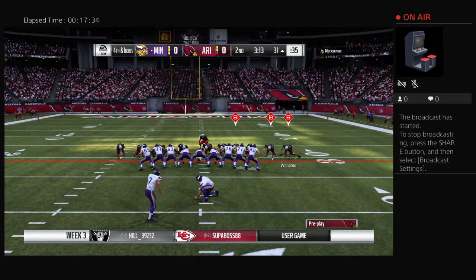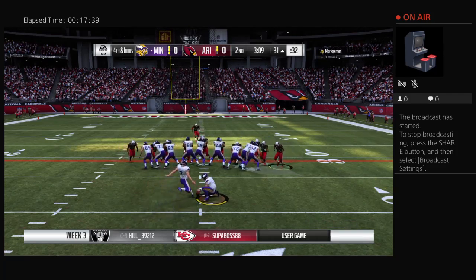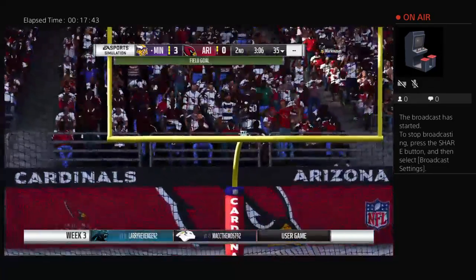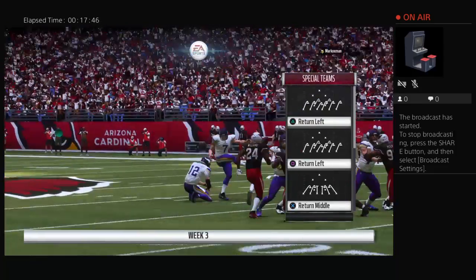Daniel Carlson now for the Viking field goal, from the right hash, this from 48. The kick by Carlson is good. And the Vikings have a 3-0 lead.